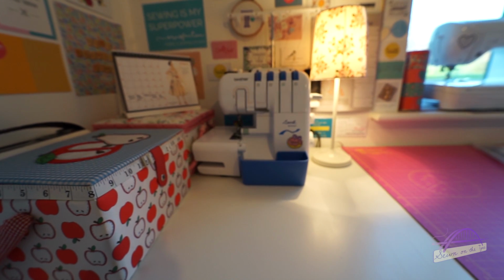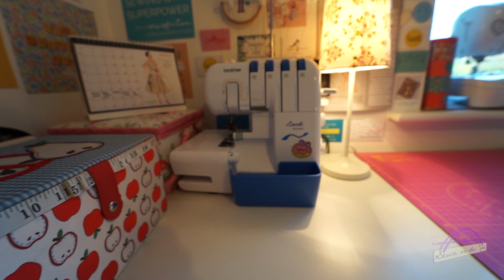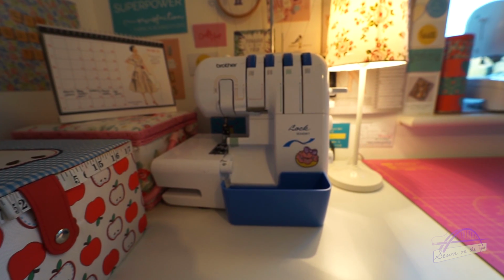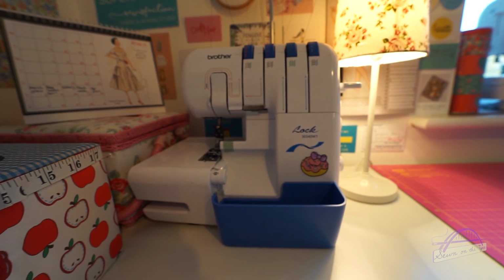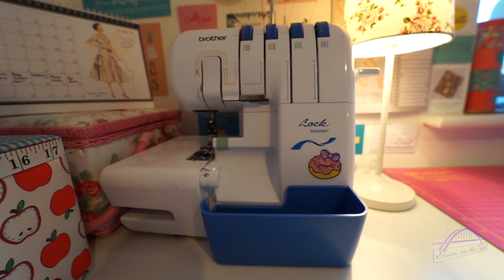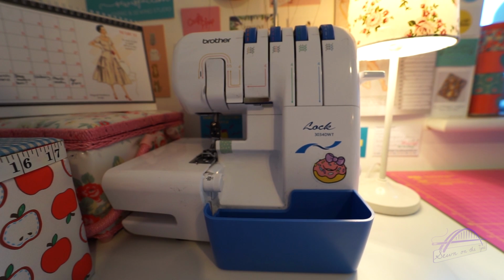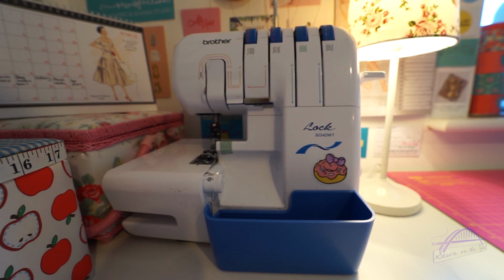Then moving around, I've got my Overlocker. Now I've got the Brother Lock 3034 DWT Overlocker. I bought this Overlocker before I went to the sewing retreat at Guthrie and Garney, but then I was scared to use it. It just sat on my desk for a long time because I didn't dare use it. It just seemed so frightening.